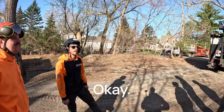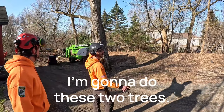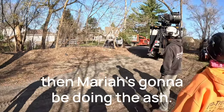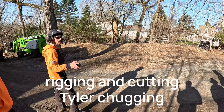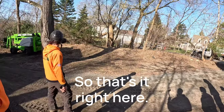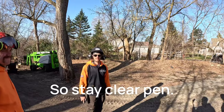I'm gonna start on the left. I'm gonna do these two trees. Actually, I'm gonna do these three. And then Mariah's gonna be doing the ash. Cody, you're gonna be on the Dingo forwarding. Mariah, I'm gonna have you do rigging and cutting. Tyler, cutting and clean up. So that's it right here. Wes is actually on the clam. Oh boy. So stay clear of him.